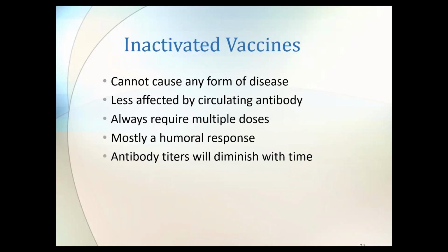So first, we'll talk about inactivated vaccines. Sometimes you might hear them called killed vaccines. In an inactivated vaccine, there's nothing living. It cannot cause any form of disease. This includes flu shots. There's nothing living in a flu shot that can give you the flu.